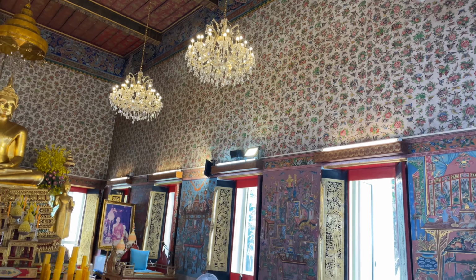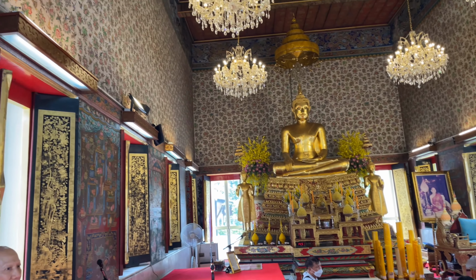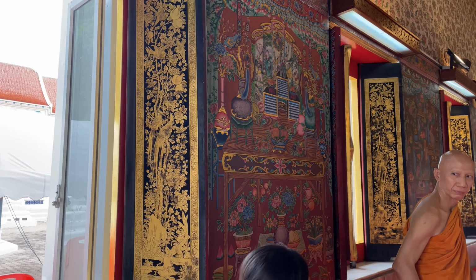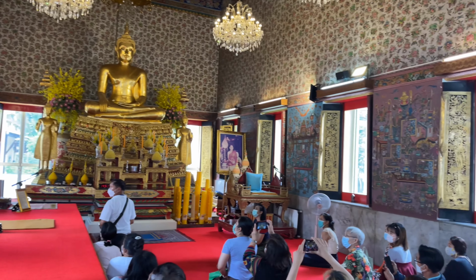It looks really nice. It's the Bangkok style. You see here's the Buddha. Then it has some wallpaper looking stuff up above, and then you can see the inlay into the wooden shutters and a few of the mural paintings and all of that on the inside of this building.